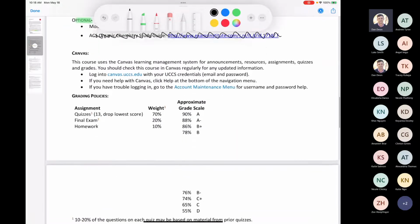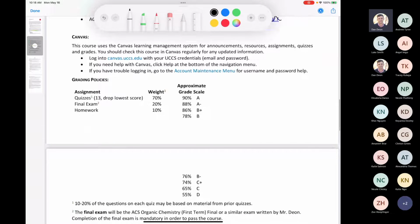I post everything in this class to Canvas. It's the learning management system that we use. It's where I'm going to post all my announcements. It's where the slides are found. It's where the suggested practice problems are found. It's where the link to the textbook is found. And so some of your homework is going to be on there. And again, I'll post your first assignment after class today. It's where the quiz is. Some of them are going to be taken, and I'll give you more information about that as the course progresses. And so everything is found on Canvas.